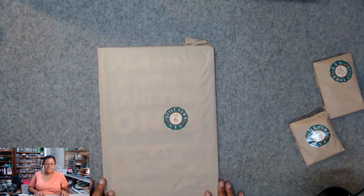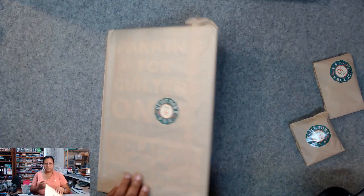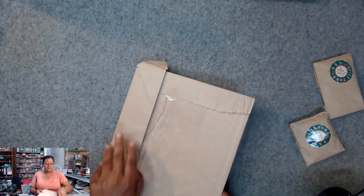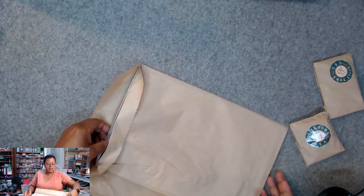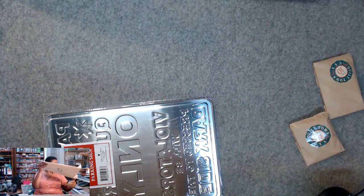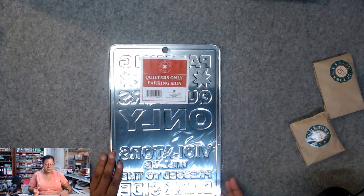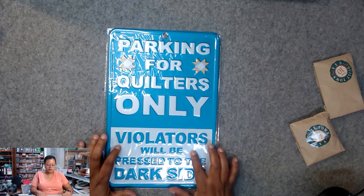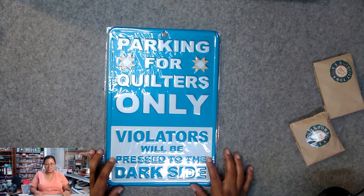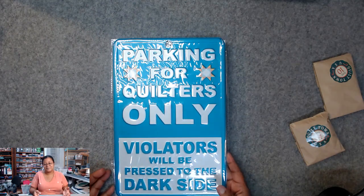Okay, this is day 6. You can almost see what it is. You can kind of see through the paper. And it's hard, like a plaque, like a license plate material decoration thing. Yep, quilters only parking sign. Parking for quilters only. Violators will be pressed to the dark side. Now that's cute, guys. That's cute.